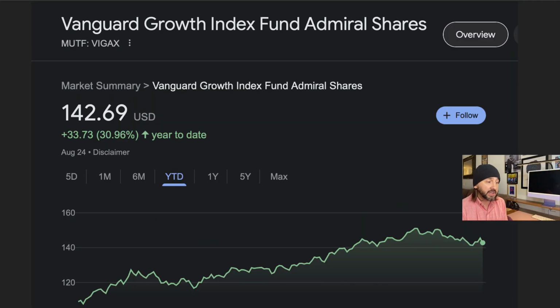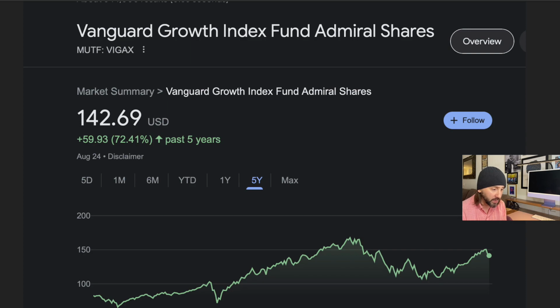But check out Vanguard's Growth Index Fund. The Admiral shares are up 30% year to date. And that's because they're more concentrated on the tech sector that had a very good year so far this year. And if we look at the 5-year rate of return, pretty darn good. Pretty impressive at 72%. That's around 12, 13% compound annual growth rate.